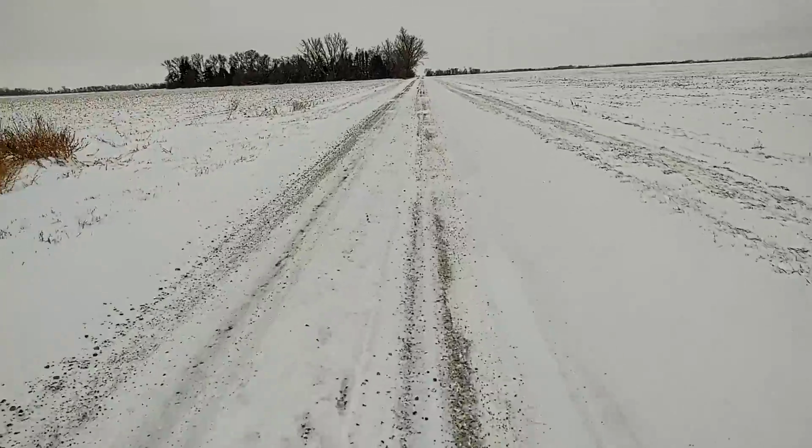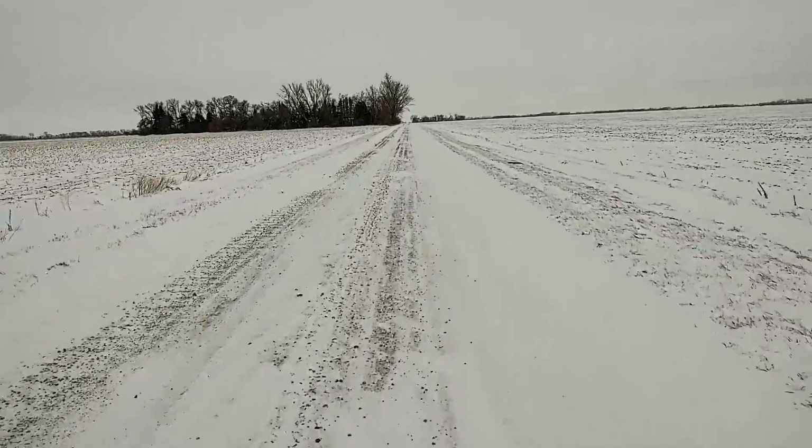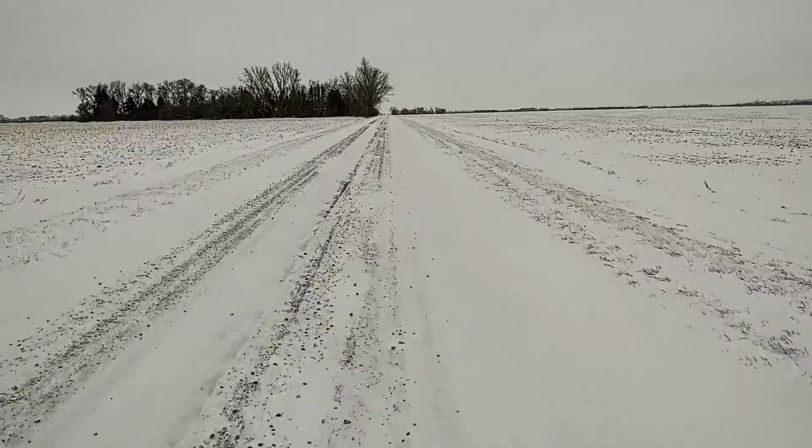This is what's nice about snowmobiles, because they have heated hand grips. Oh, so while we're on that topic, let me tell you about my charging system.